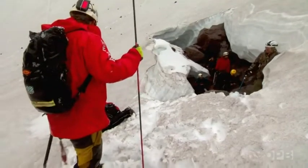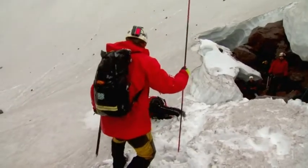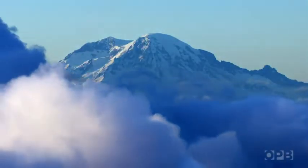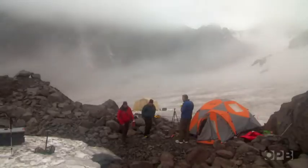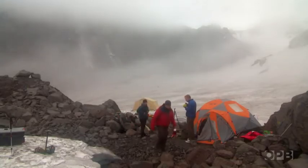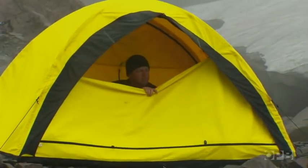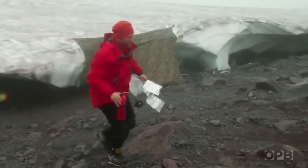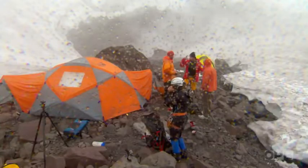Oh, you okay? I'm good. That would be the crevasse I just pulled this pole out of. The team was in the cave so long, they hardly noticed the clouds moving up into the crater. The expedition hunkered down for what we thought would be a passing storm. The next day, more of the same. And a planned third trip to the caves is put on hold by a relentless wall of rain.